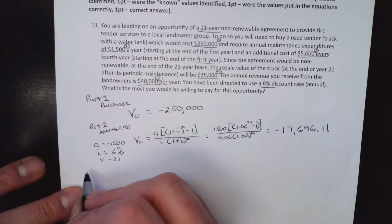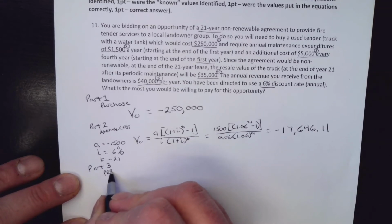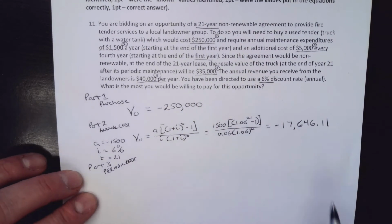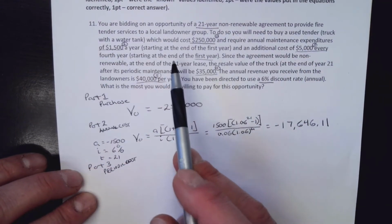We're going to move on to part 3, which is our periodic cost. There we go, periodic cost. My spelling is there. And so in this case, we've got 5,000 every fourth year, starting at the end of the first year.